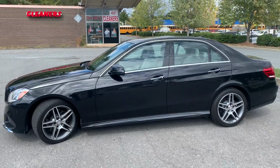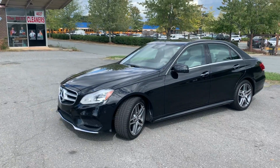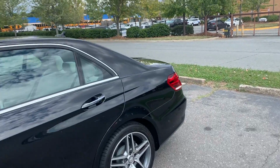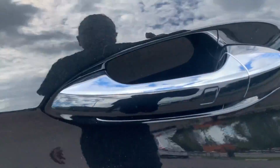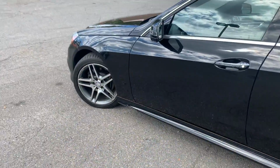Today's featured vehicle is this amazing 2014 Mercedes-Benz E350 Sport Package that's 4MATIC. Talk about a well-maintained vehicle, this is it. An amazing car and color combination and tons of options, well this is definitely it. As I told you, it has a sports package, keyless go, upgraded AMG wheels, amazing.